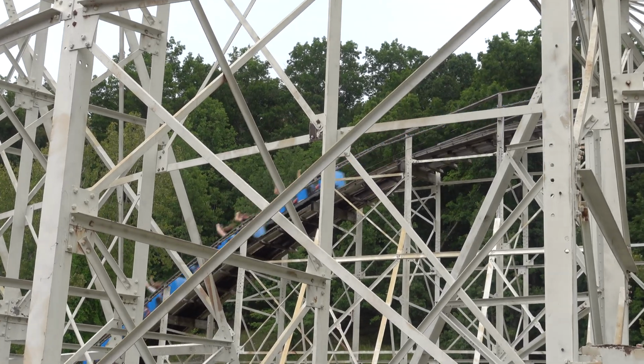Second ride on the Comet. I know I said I'd ride it a bunch of times, but I'm gonna take a break because that second ride in the very back, woo, that was crazy.